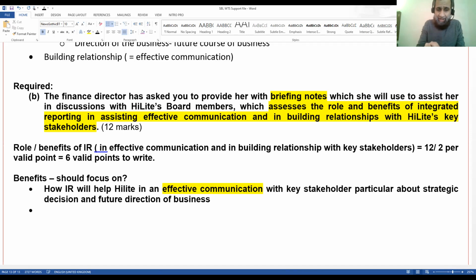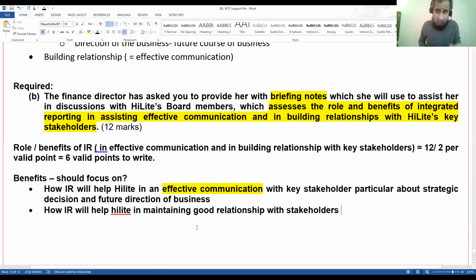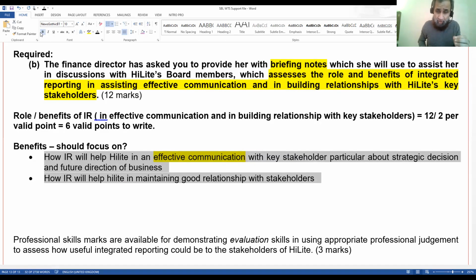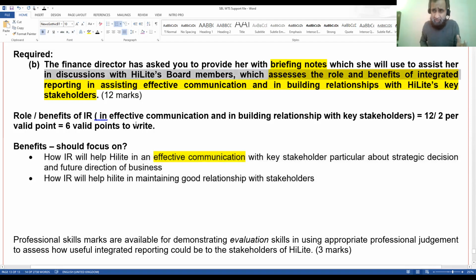Second, should focus on how integrated reporting will help Highlight in maintaining good relationships with stakeholders. So some of your benefits should be around maintaining good relationships. Some of your benefits should be around effective communication with the key stakeholders. So if you are writing benefits around what the examiner is asking you, your benefits are worthy. Your benefits are too good to get 2 marks. But if you're writing generic benefits, which are not about effective communication, if you're writing generic benefits, which are not around maintaining good relationships, that's useless.